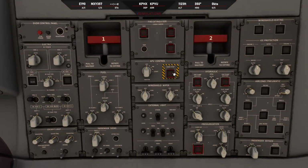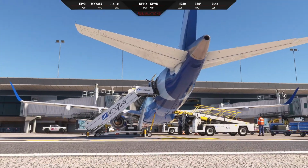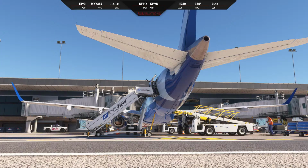Tetley, I love the window, man. The windows look so juicy. I hacked my view to go outside, but I actually brought the views back inside slightly because the texturing in the cabin of the 190 is really juicy. Let's take a listen to this APU spool up.